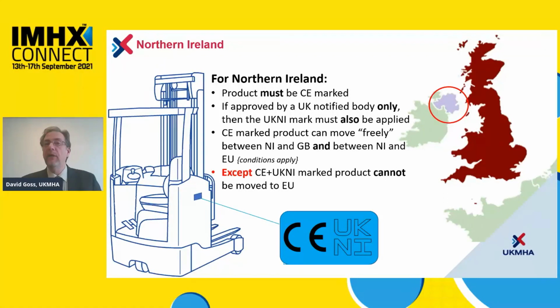In order to be a qualifying good, there needs to be supporting evidence of a genuine placement on the Northern Ireland market. Once again, this highlights the importance of being able to demonstrate the history of individual machines, because the onus will be on the equipment owner to show that the machinery is being operated legitimately.